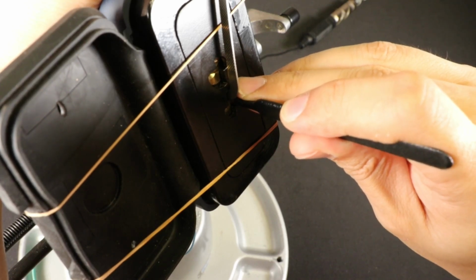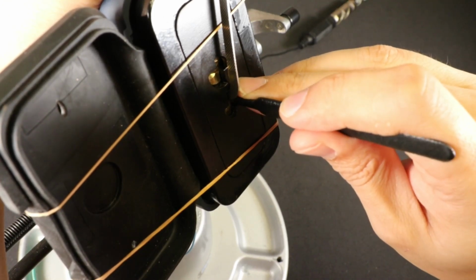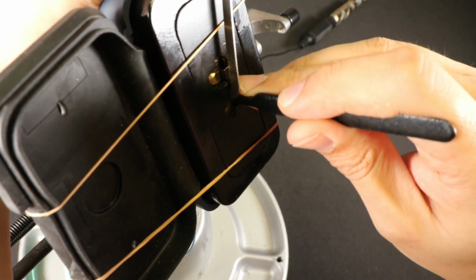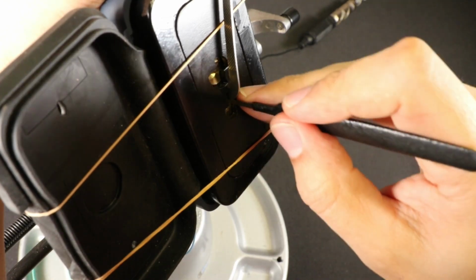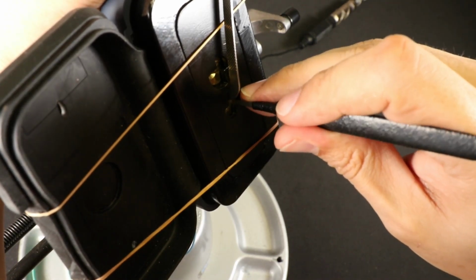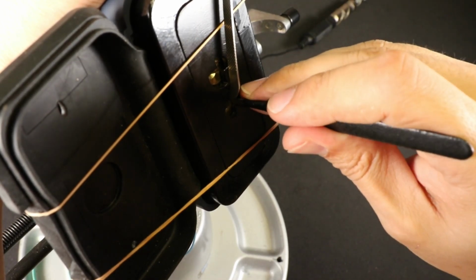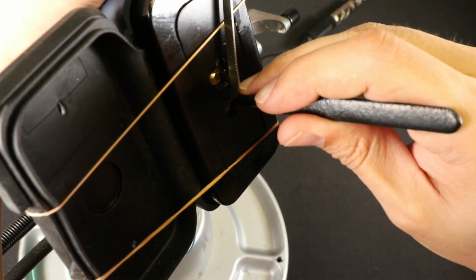Have to kind of rotate the pick to set these. Alright, I got a click there on number 6. Let's see if anything else back here is binding. There's 4. 4 is here. That's 4. I don't feel 5 and 6 anymore.